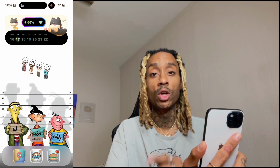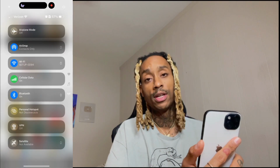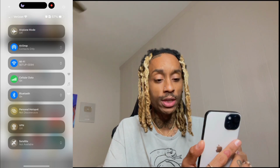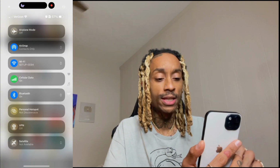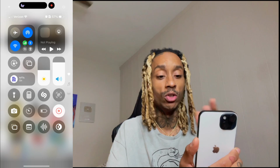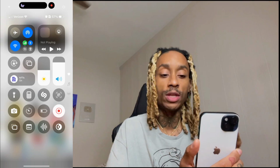Now, first things first, we're gonna get into that control center. So when you pull down at the top, you get two different views. This one is a view that's showing you each different thing, airplane mode, Wi-Fi, etc. But if you want that normal, you press that little heart right there on the right, and it brings up your control center. Now, as you see, control center looks totally different. So I went ahead and edited and added a few things to mine.